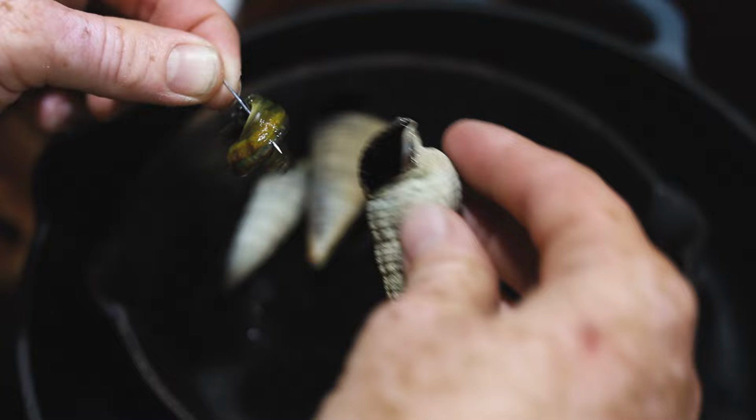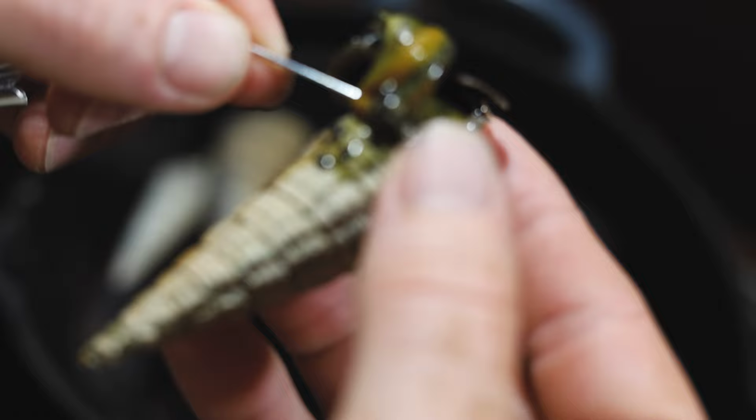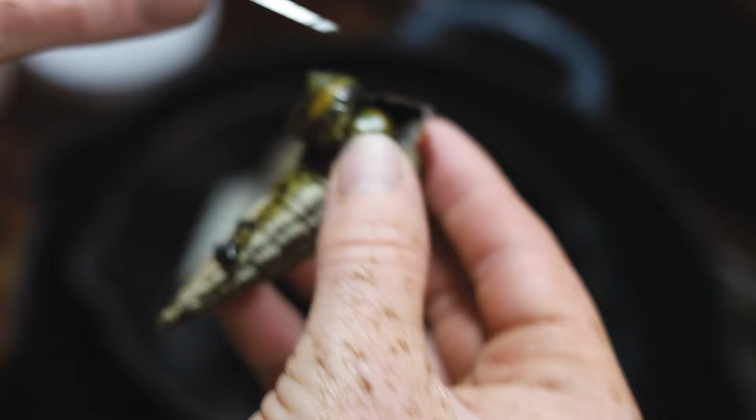Oh, you got one! I don't know about it! That's the mud it's been eating. Like, that's all its mud sack. That's not going to taste nice. That's going to taste like mud. I'm not keen on that. I don't know if I'm keen.